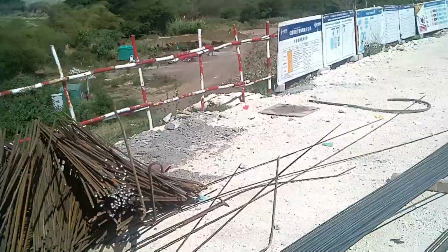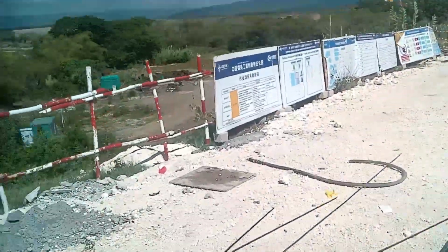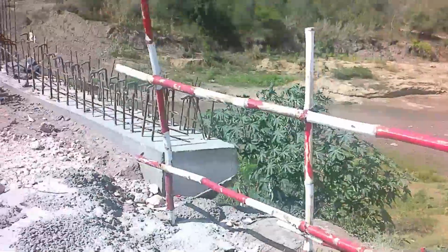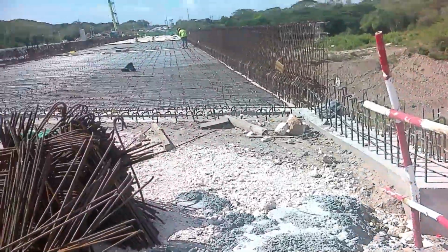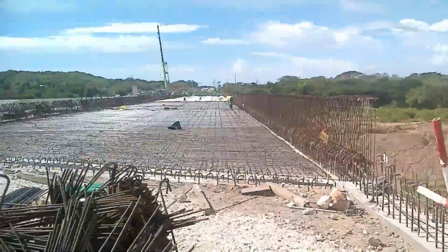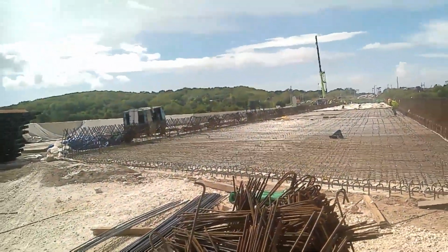Yeah, and I think this little wall here, no, this bridge doesn't carry a cheek wall, and the cheek wall is supposed to be at the side of the abutment.